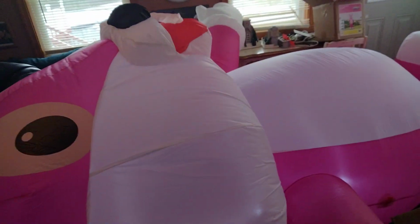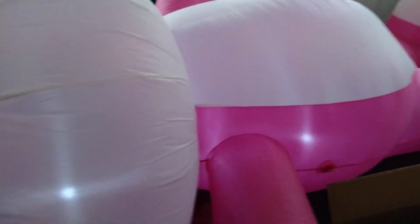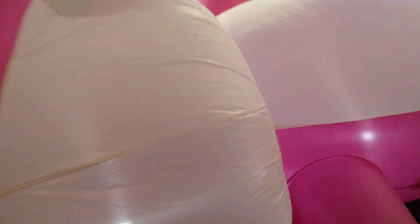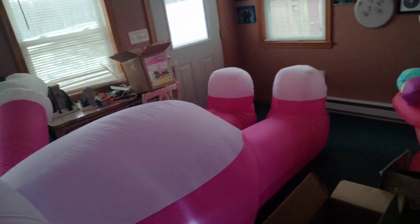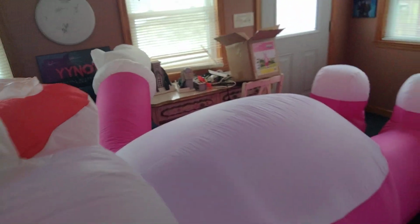This thing's a nice one. Has an AH1 and it has LED lights, which is actually kind of cool. They're really bright, which is really cool. The only thing that sucks about them is you can't replace them. But a little worried about this guy standing up because his feet are separated. But we'll give this guy a shot and see how it is.